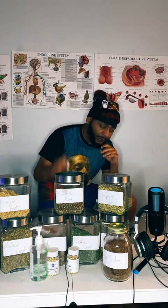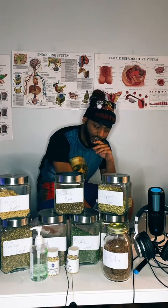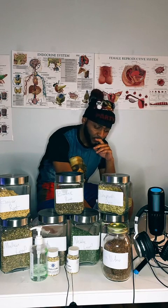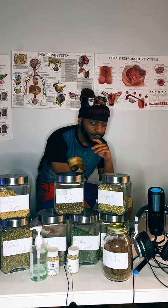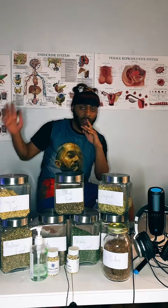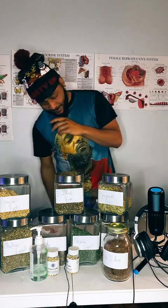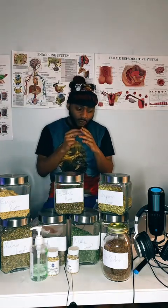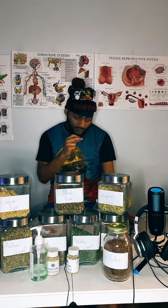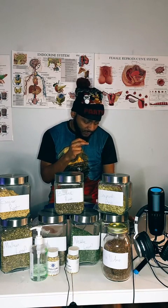Number 3, excess consumption of alcohol, which taxes the liver and can lead to deficiency of certain minerals. So if you like drinking, females, I know y'all like to drink now. I know y'all like to drink. So if you like to drink, you're increasing your chances of fibroids. If you like to drink, your liver is messed up.